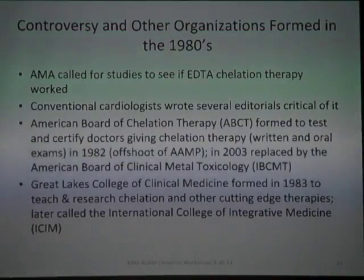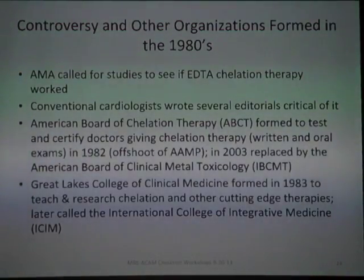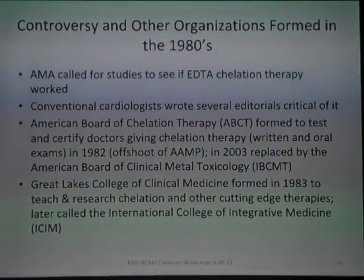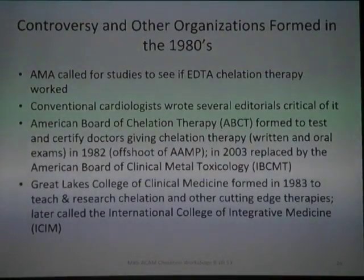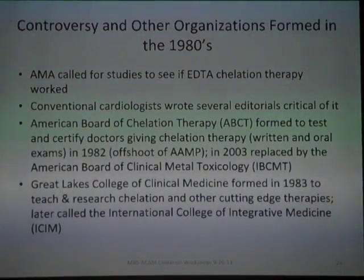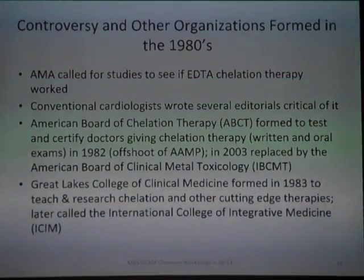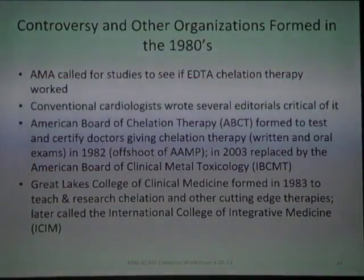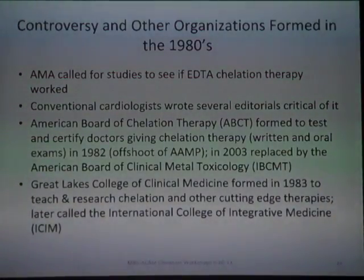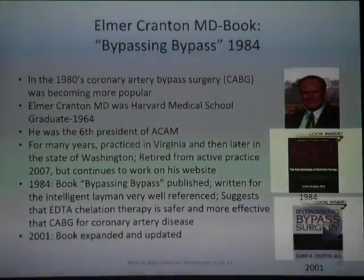The Great Lakes Association was formed in 1983 by Jim Nutt. It was originally an obesity group of doctors treating obesity, and they had got together yearly, and then they decided to form a broader organization. That was called Great Lakes, and now that is called the International College of Integrative Medicine, which we're here for today.